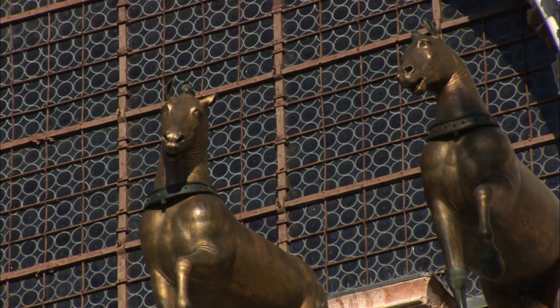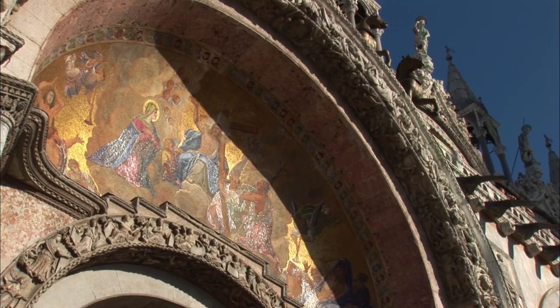Made of nearly pure golden copper, these horses hail from the racetrack of Constantinople, from where they were taken during the Crusades. They each weigh 875 kilos.